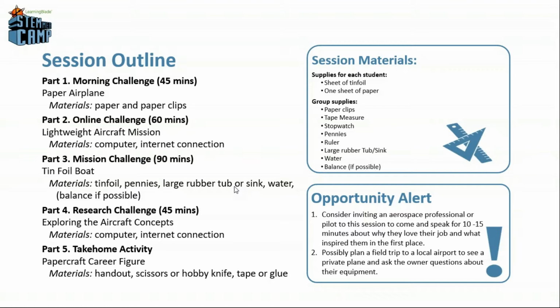Then you would have an online challenge where you would log in to a Learning Blade account and have the students go through and work on some lessons in the complementary mission that goes with this lightweight aircraft. And then we would continue into a 3rd session where they would do another hands-on activity doing an aluminum foil boat. They're each given a square of aluminum foil, and they have to fold it together into a boat, and then they'll put weight into it to see how many pennies or how much weight the boat can hold before it takes on water and sinks.